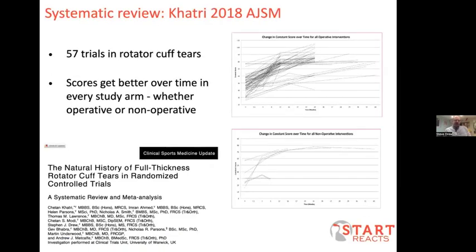Prior to starting the trial, we wanted to look at what happens to patients who are enrolled into rotator cuff trials. We did a systematic review and meta-analysis of 57 trials that have been published on treatment of rotator cuff tears. The top graph is for those undergoing operative treatment, the bottom graph for those undergoing non-operative treatment. And what you can see is, regardless of treatment, in general, patients' outcome scores get better with time, whether it's non-operative or operative treatment. And this perhaps should start to ring a few alarm bells over the use of case series to inform us of new devices.